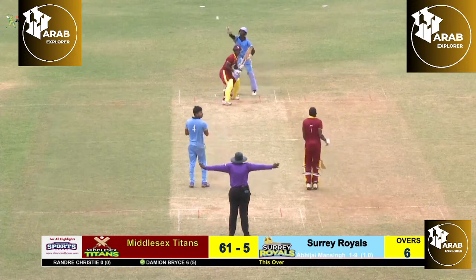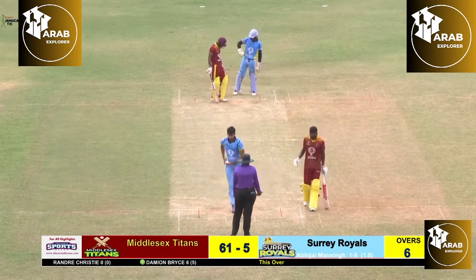Bryce facing up, cutting outside the off stump, but a wide signal by umpire Brown.